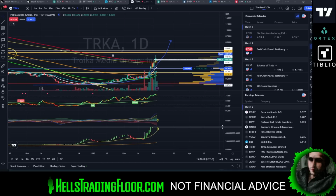If we get instead a pullback down below 45 cents, then I'm estimating that we're going to have to at least retest 35 cents, possibly as far back as 28 cents, where our last leg of support was sitting at. So watch those price levels and make sure that you are being realistic and pragmatic about where you're taking profit and make sure you're managing your risk. It's always important to manage risk.